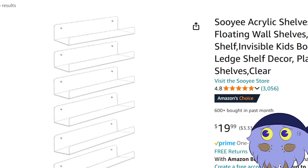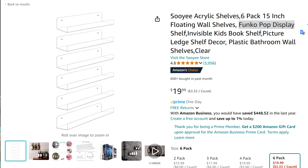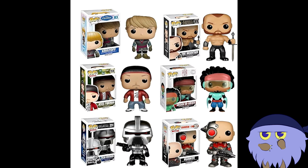Better get an acrylic shelf that openly says it's for Funko Pops that I found while writing this. I hate everything. There's nothing to these things other than just brand.